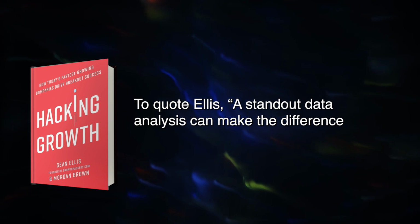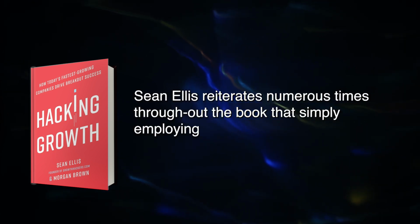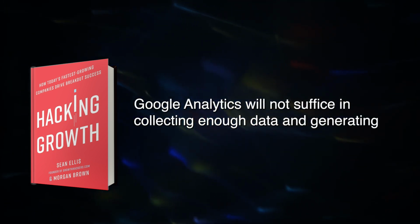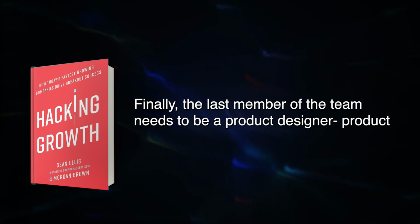To quote Ellis, a standout data analyst can make the difference between a growth team squandering its time and mining data gold. Ellis reiterates numerous times throughout the book that simply employing Google Analytics will not suffice in collecting enough data and generating enough information from said data. Finally, the last member of the team needs to be a product designer.